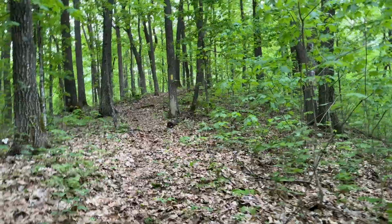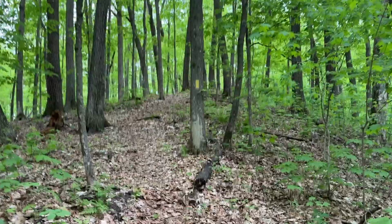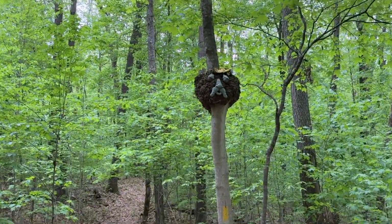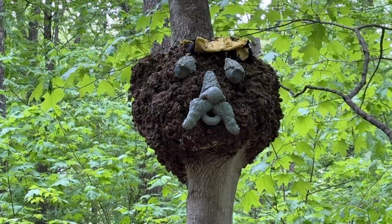Yeah, in the past couple of miles there have been some kind of steep ups and downs. Got me out of breath. Well, that's fun. Somebody's decorated this tree's malformity. That's cute.